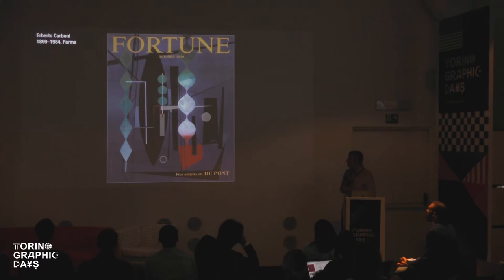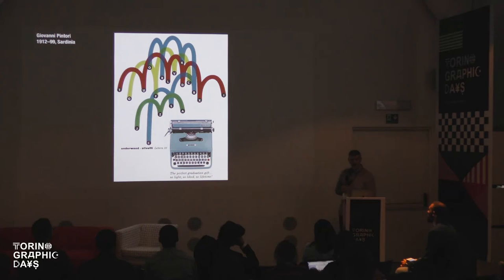Roberto Carboni also worked in Milan and was one of the earliest modern designers to do Fortune magazine covers, probably through his colleague Leo Lionni, who was the art director at the time. Here's one that we may know. Giovanni Pintori worked for Olivetti since the mid-1930s. He used graphic metaphors and symbols to clearly and expressively communicate technology. He also had an important exhibit at MoMA in 1952 called Olivetti: Design in Industry.